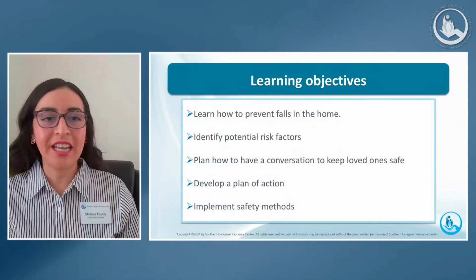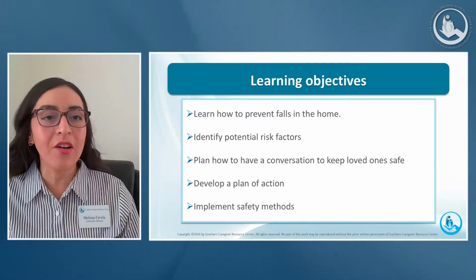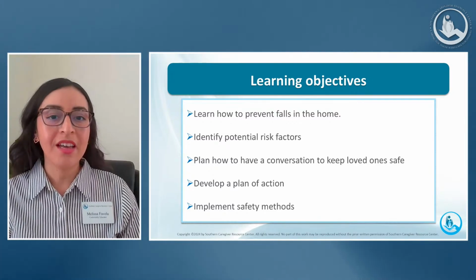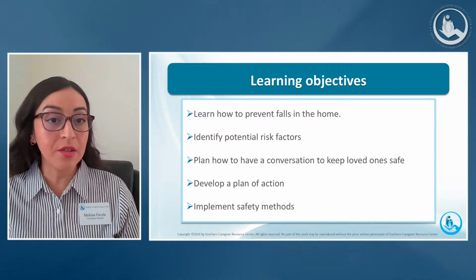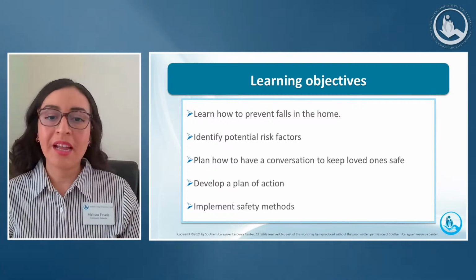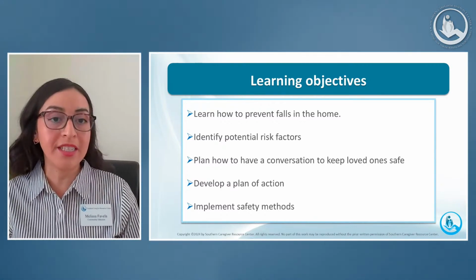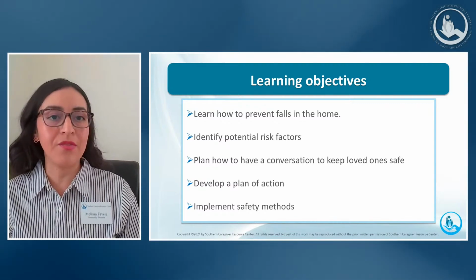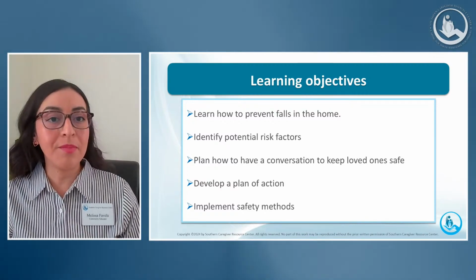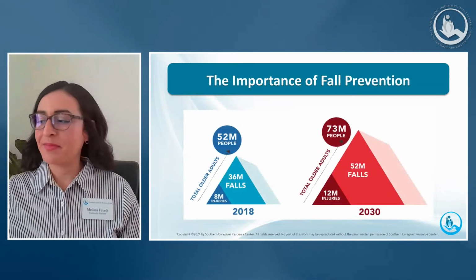So our learning objectives for today will be just learn how to prevent falls in the home, right? If you learn how to prevent one thing, if you learn something new today, that is the main takeaway that we would love for you to have. Identify potential risk factors. So what is the risk factor for falling at your home or at your care receiver's home? Plan how to have a conversation to keep your loved one safe, or the person that you care for safe. Sometimes we don't really know how to approach the conversation, or sometimes people are defensive. So we'll talk about that. We will talk about developing a plan of action to prevent falls and implement safety methods.